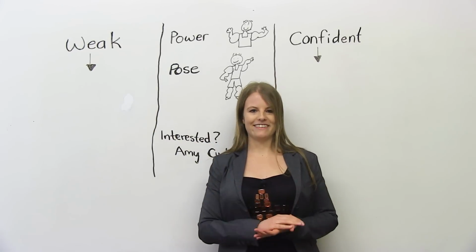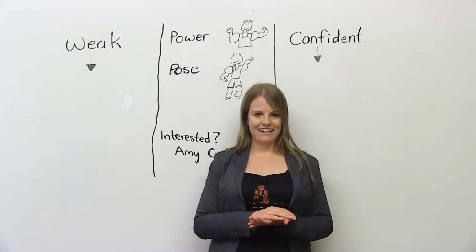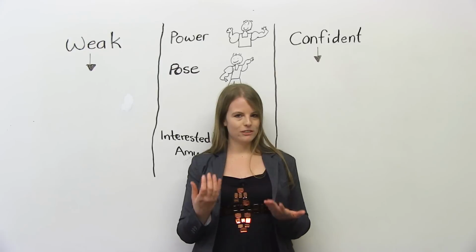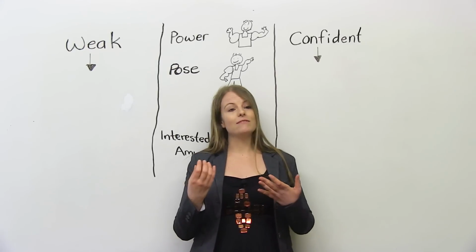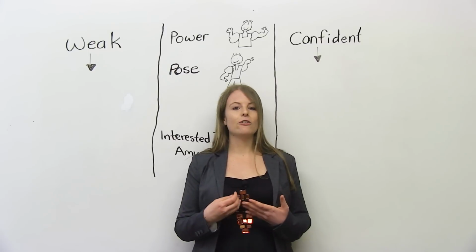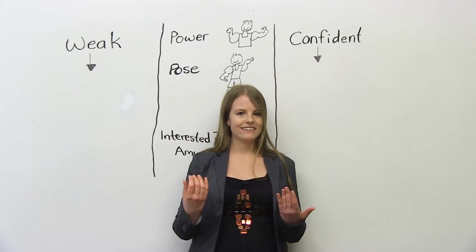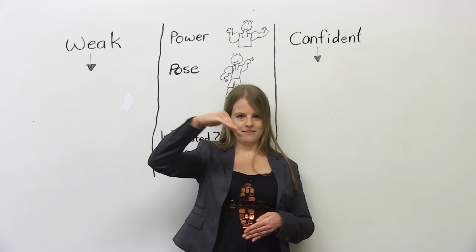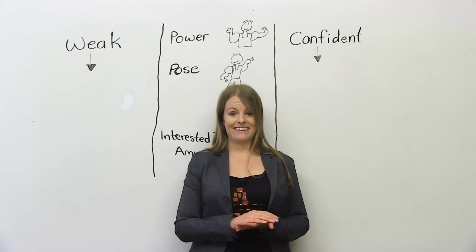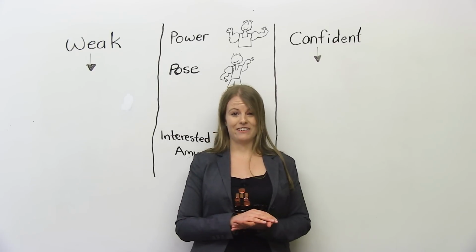Okay, these are poses. So why are we learning about power poses today? Well, a lot of the times ESL students, students learning English, their English level goes down because they don't have confidence. When they feel nervous, when they feel scared, their language level goes from here downward. This usually happens in tests. And the reason is because of fear and lack of confidence.